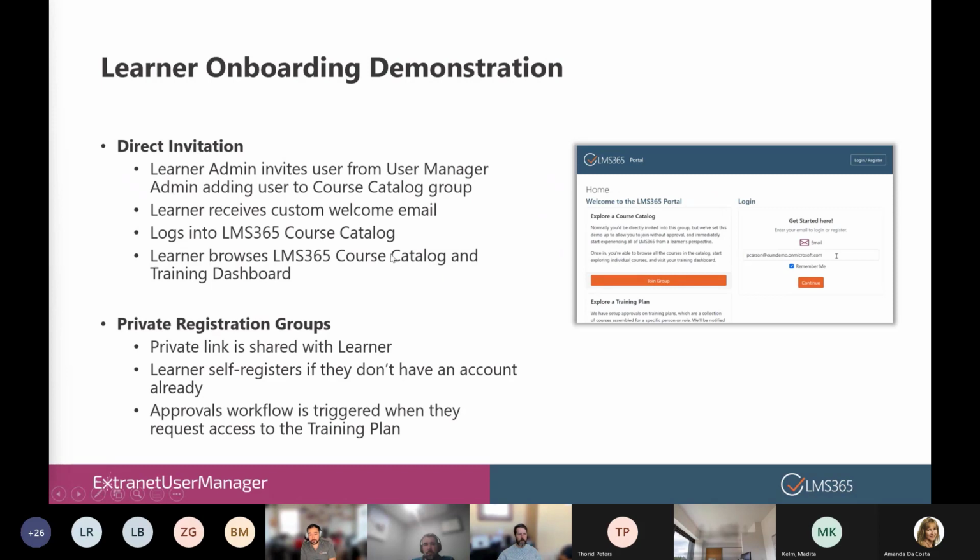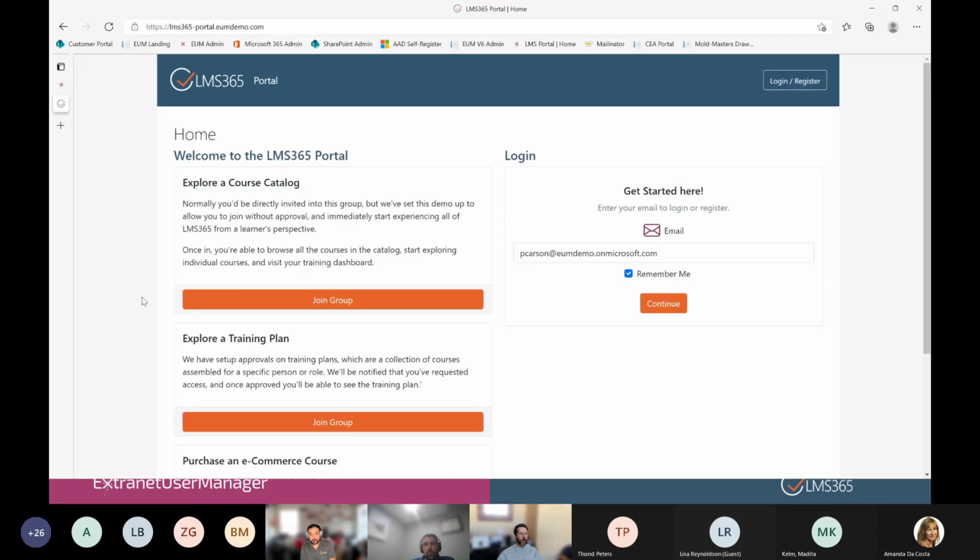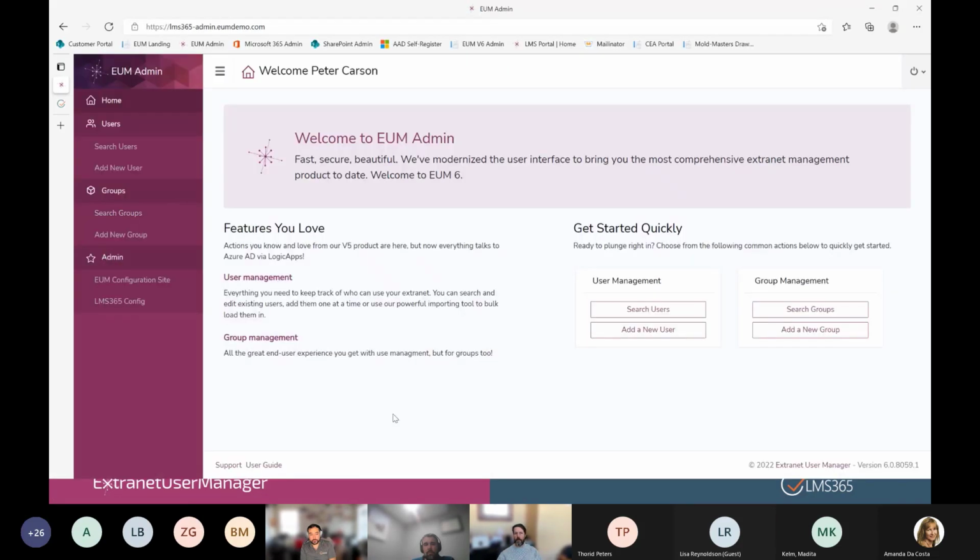And we'll come back to this page in a minute. I'm going to flip over in the demo and go through this invitation process. So let's start in the browser here. And this is our EOM admin. This is not the portal. I'm going to get there in a second. This is where your IT administrators configure the product, but it's also the place where folks like the course administrators that maybe own one or more groups would come in to invite people and to manage things.